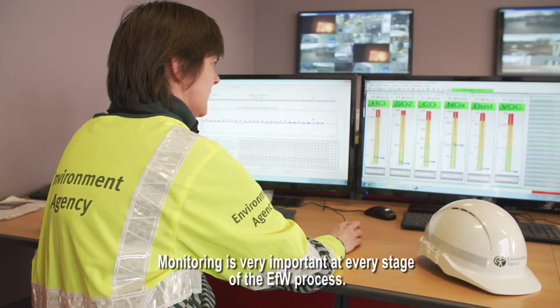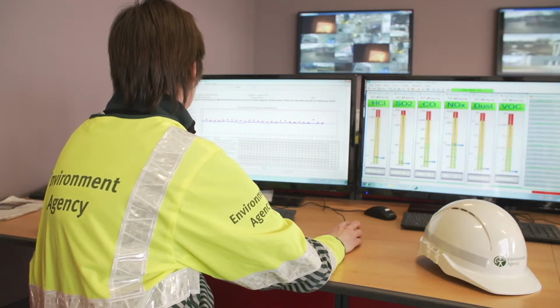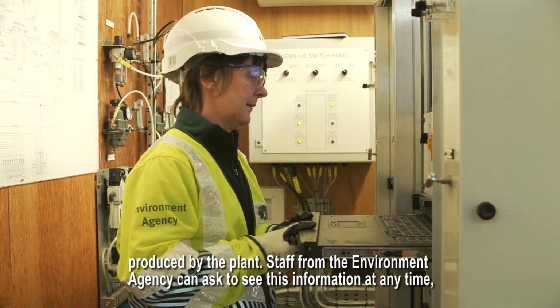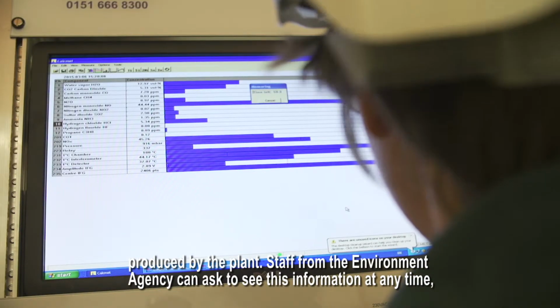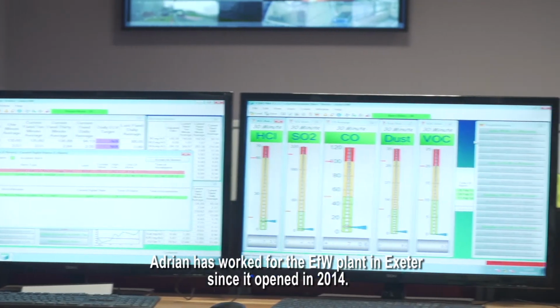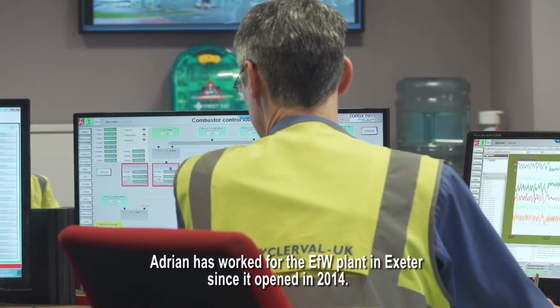Monitoring is very important at every stage of the EFW process. The stack contains sensors linked to computers which constantly monitor the gases being produced by the plant. Staff from the Environment Agency can ask to see this information at any time, night or day. Adrian has worked in the EFW plant in Exeter since it opened in 2014.